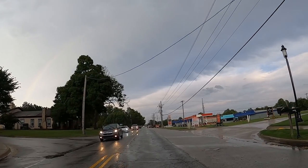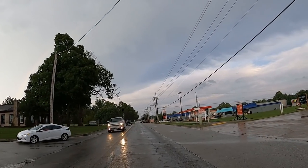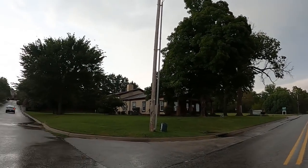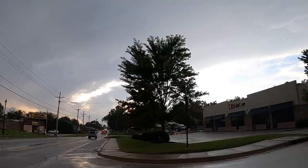All right, I'm gonna leave the camera on to see if we can. It's always nice when big SUVs come across the yellow line. That's you when you're on a scooter, huh?